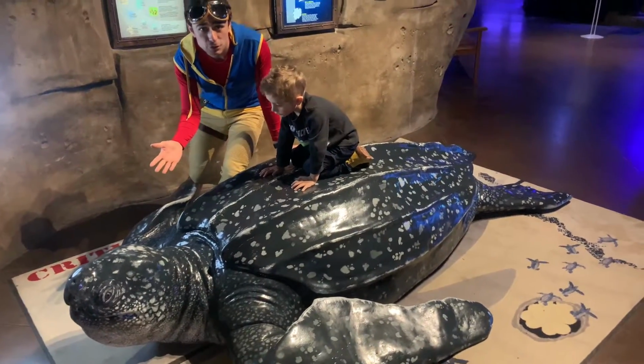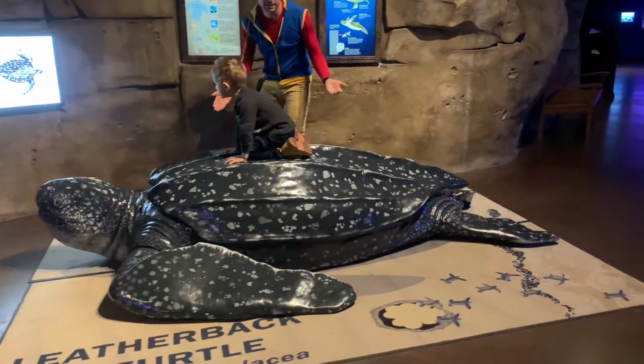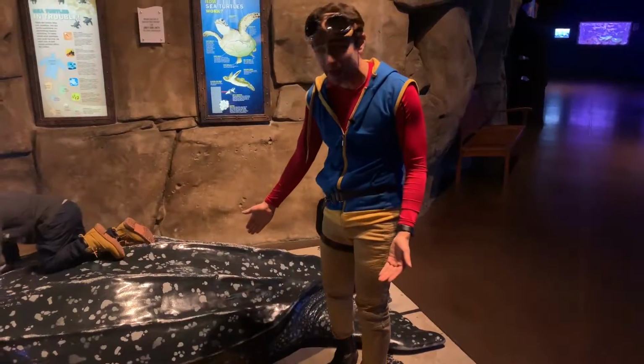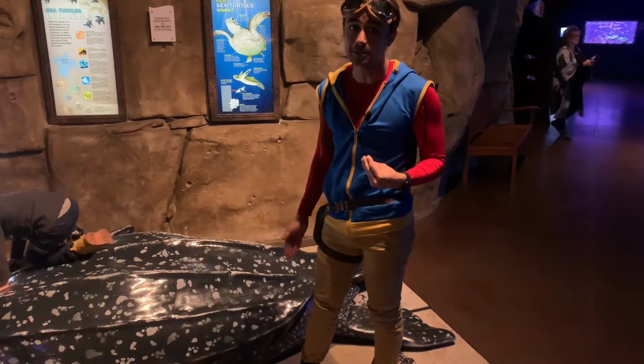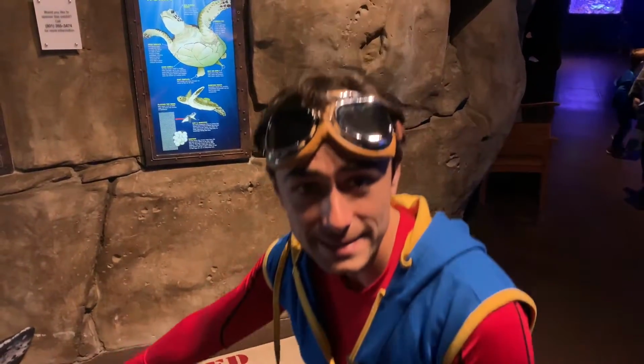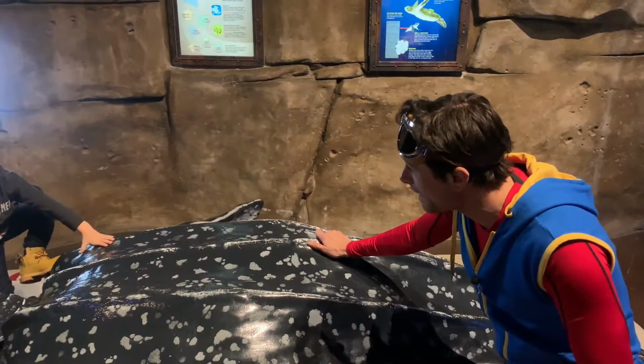The leatherback sea turtle can grow to be up to 6 feet long, and they're an endangered species, which means there's not a lot of leatherback sea turtles left in the wild. And we have to do our part to make sure that the world is a clean, safe place for leatherback sea turtles. What do you think of this leatherback sea turtle, Miles?